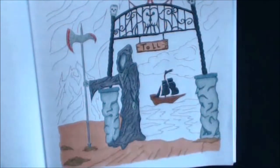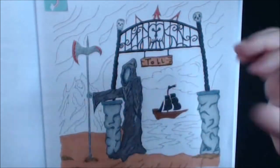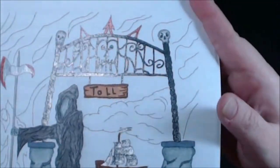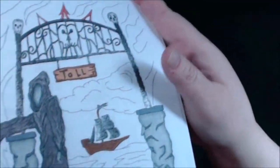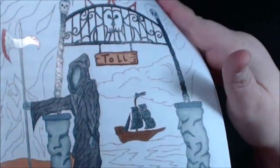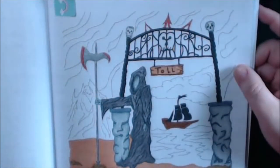And this is my little pirate ship out here. But I could be totally wrong. He could be on the beach chilling for all I know. I don't know. The toll gate. I put some stickles on there. Why? On a ghoulie page? Why not? It can be pretty too. Why not? I like it.